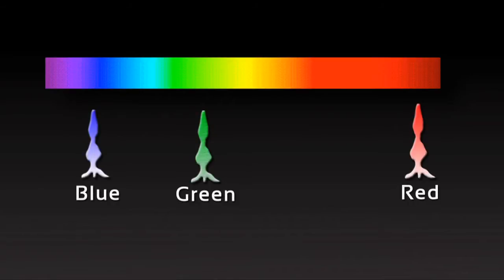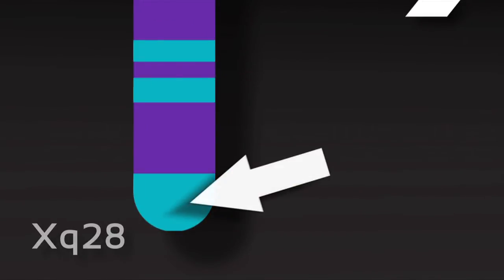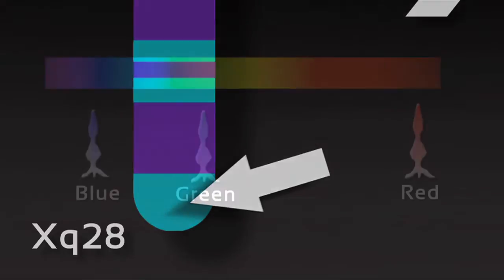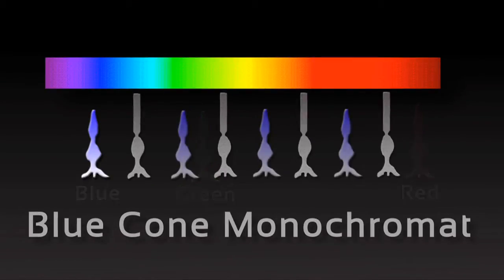Each of the 3 cone receptors has a different light-sensitive chemical that reacts to different colors of light. We have red, green, and blue sensitive cones. All the colors we see come from the mix of these cone signals. In blue cone monochromatism, 2 genetic variants on the X chromosome at position XQ28 result in the failure of the chemical needed to detect red in the red cone cells and to detect green in the green cones. Thus, blue cone monochromats are left with only blue cone receptors and rod receptors.